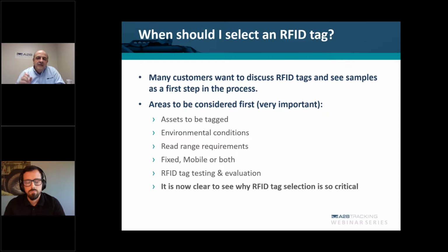Read range. The read range of the tag is a big descriptive way of how the tag can perform. Do you need that read range to just be a couple of feet? Or are you going to be marking some assets, let's say in a warehouse environment, and you have 2, 3, and 4 tier racks where you need a high read range to be able to read a tag that's on that 4th tier. Let's talk about how they're going to be read.